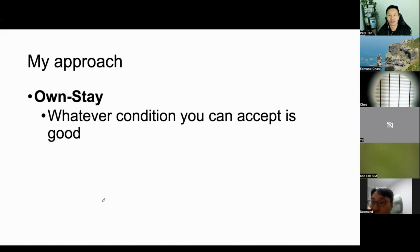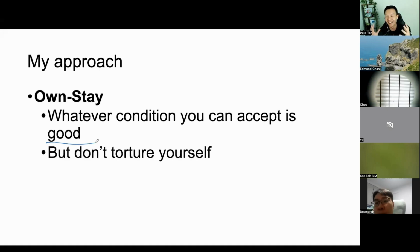Okay? Now, my approach, not just for beginner and experienced landed people, is also between own stayers and investors. Okay? So I would say own stayers, right? Now, whatever I say about the old one, if you can accept it, good. Then actually, you can go ahead and buy as old as you want. Okay? Hey, but guys, please, for goodness sake, if you're buying a landed, right, you are actually trying to enjoy a quality of life, right? So please don't torture yourself to go and buy a very, very rundown landed. And then you're like, wow, every day unhappy. Then your wife hate you, your mother-in-law hate you, your children hate you, okay? So don't do that, right?